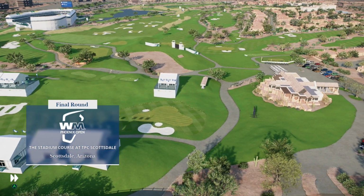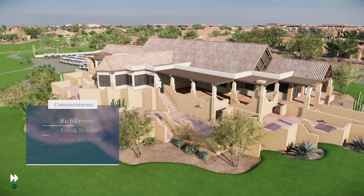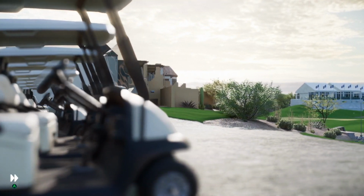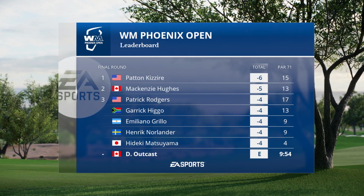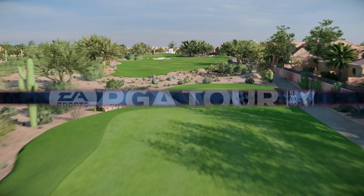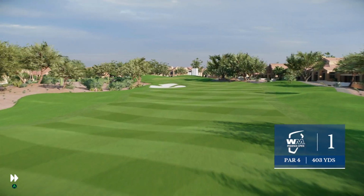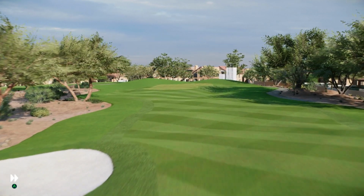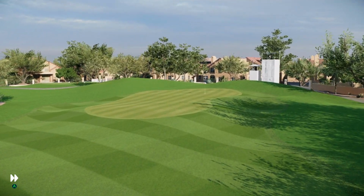EA Sports and the PGA Tour so proud to present the season-long race for the FedEx Cup. From the base of the McDowell Mountains and TPC Scottsdale, live final round coverage of the WM Phoenix Open. Here in the Valley of the Phoenix Sun, Open. The temperatures are up, the scores are down, as we take a look at the leaderboard on this Sunday. Patton Kizzire is the leader. He's off to a good start at 6-under. Meanwhile, our featured golfer looking to cobble together a solid round here on this fine Sunday.